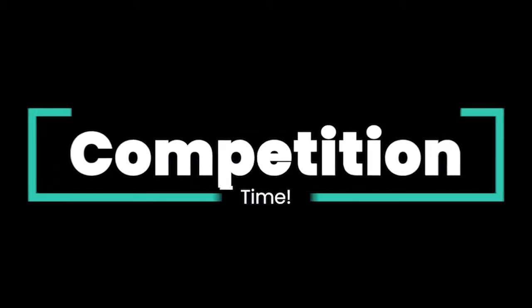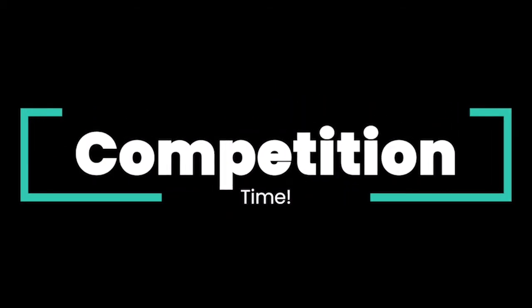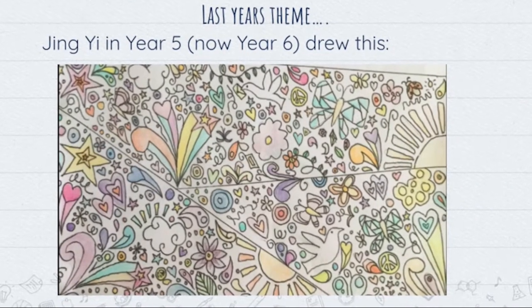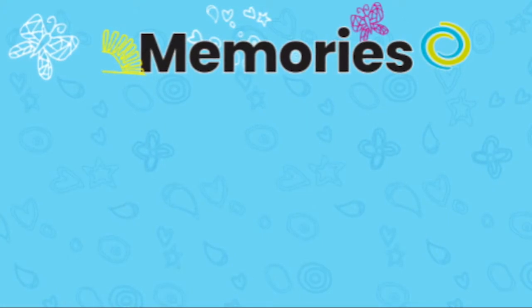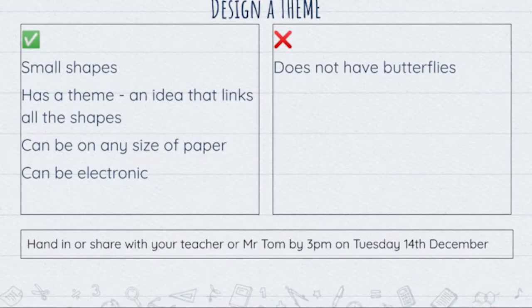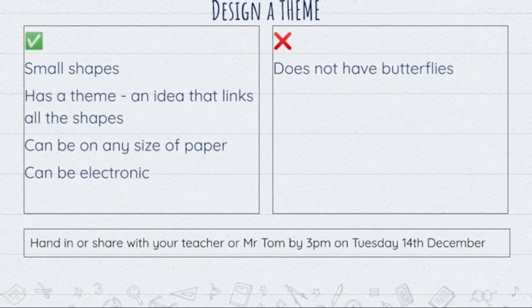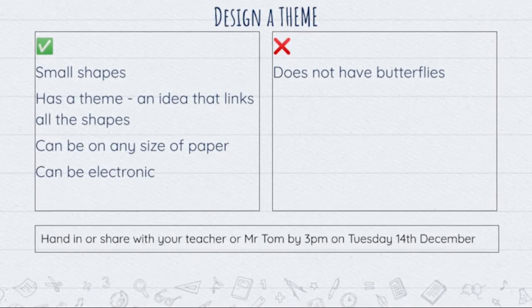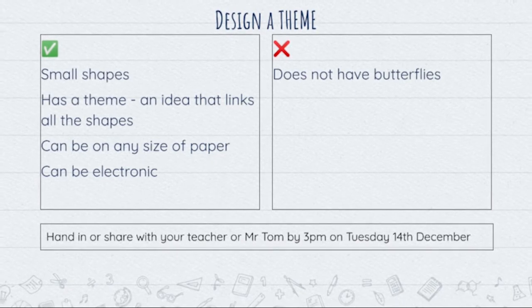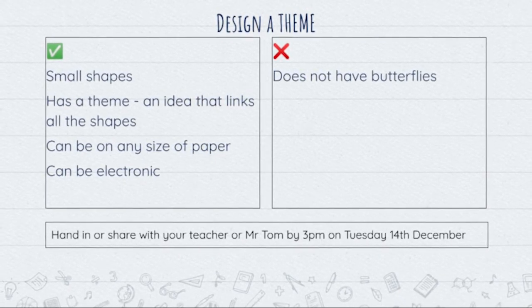Today, we are launching a competition to find this year's theme. A theme is an idea or image that links the ideas and pages in a book. Last year's theme included butterflies. Your challenge is to create a theme, small shapes with an idea that links them. You can design your theme on paper or electronically, but we don't want any butterflies this year.